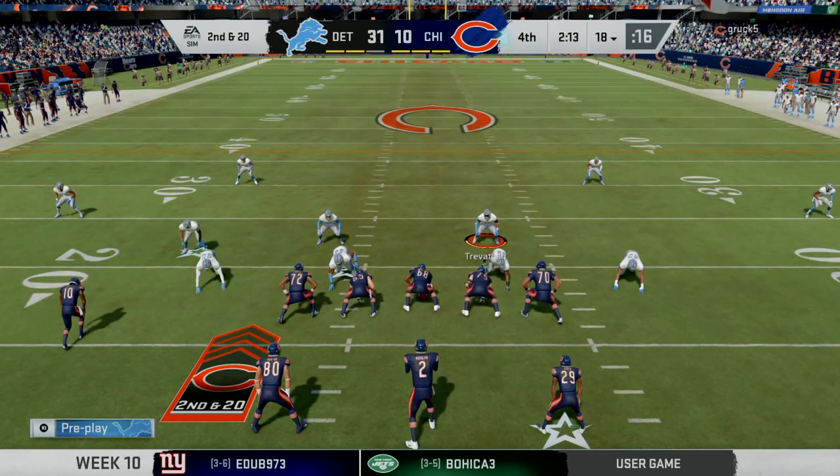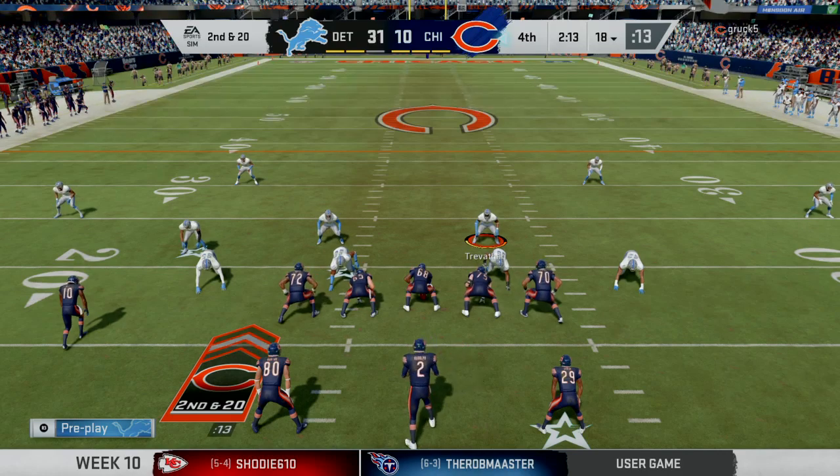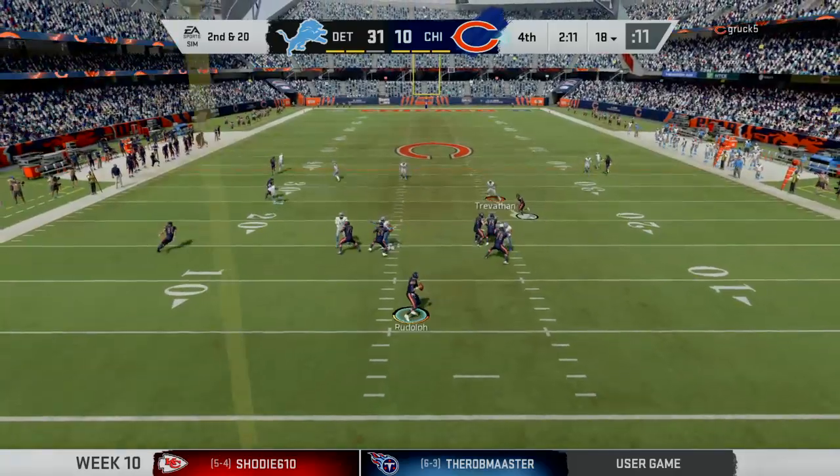44, Mike, 44. Watch QB drop. Watch QB drop. Ready. Here's Rudolph.